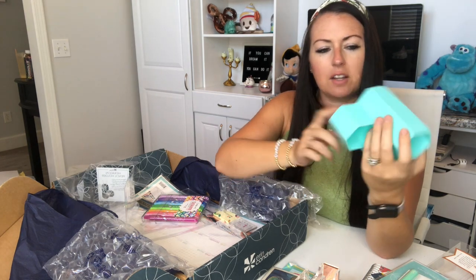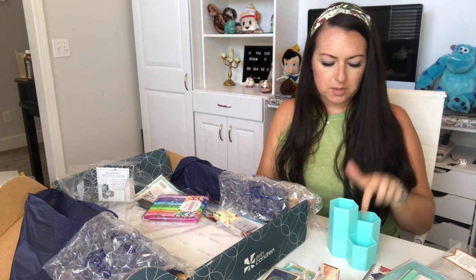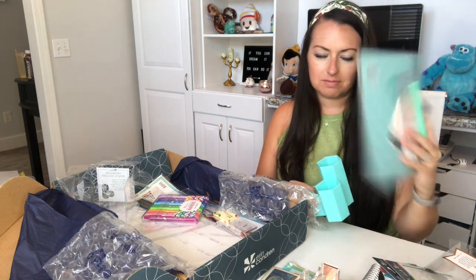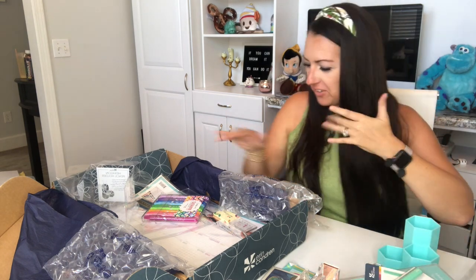So it's got ERIN CONDREN in metallic on the bottom, but then it sits on my desk. So I could put those scissors, a couple pens, some of my favorite things, and it's just so pretty. This is definitely my favorite color, definitely. I even have aqua chairs on the other side over there.